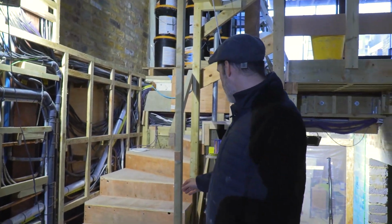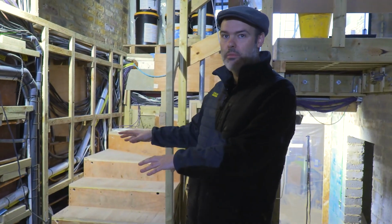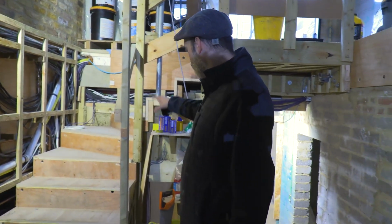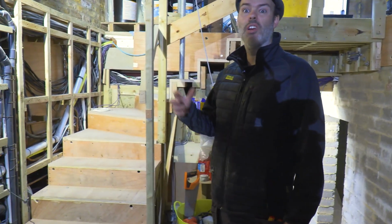Right. So with this, I've built everything in structural timber underneath and then 25mm plywood on top. And we're going to obviously put finishes on it afterwards. The idea is that it forms part of a room underneath, which is more than a cupboard under the stairs. It's kind of our plant room, I call it.